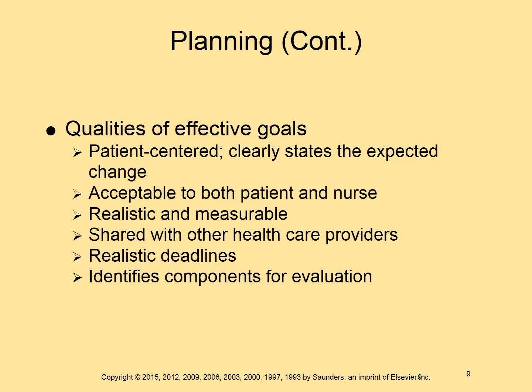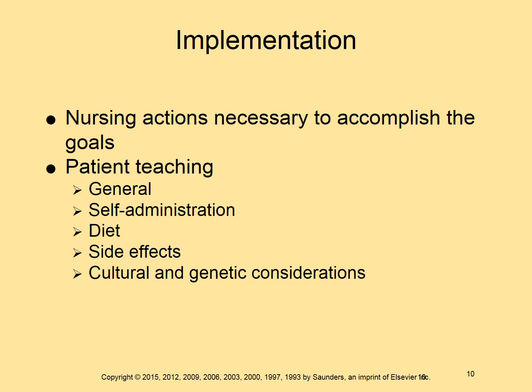If you're able to answer those 5 things when you set up a goal, then you know you have set it up appropriately. SMART: specific, measurable, achievable, realistic, time. Your implementation, what the nurse is going to do to help assist or guide this patient to reach the goals that were mutually agreed upon.